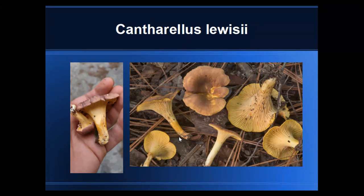And these are kind of rare. You really don't see them a lot of places. They seem to have kind of a restricted habitat, even amongst these hardwood bottomland forests and floodplains that they're found in. And they are a little bit smaller too. They're a little bit on the more diminutive side of other chanterelles. And they're also really easy to miss.